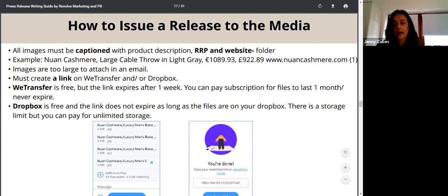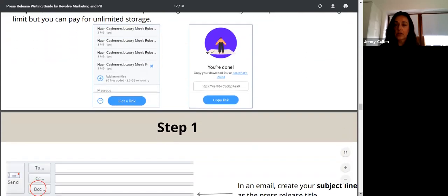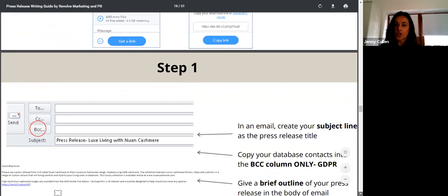You can actually pay for it if you want to get unlimited storage. But I think if you're not going to be sending out too many press releases, we would find the WeTransfer link is probably the best one to use. And as I said, it does expire after 7 days, but usually the journalist will download them fairly quickly and save them into his or her folders ready for the feature.